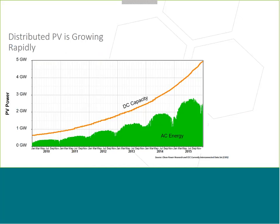The way that this is manifesting on the grid, if we now focus specifically on PV, is just rapid growth. This is a curve that goes only through the end of 2015, so we've got to tack two more years on here. But this type of growth is representative of the state of California, but is beginning to be mirrored across the U.S. and across the globe.